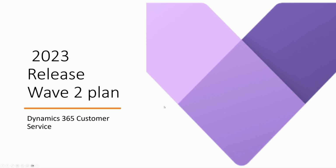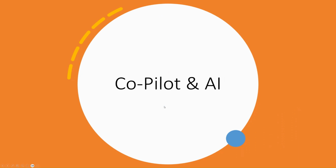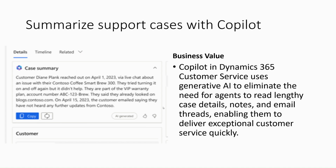In a nutshell, Microsoft is heavily investing in Copilot and AI, but also in digital contact center, your telephony system basically. And what's new in Copilot?